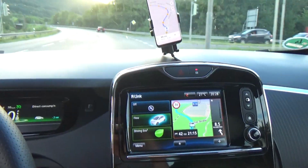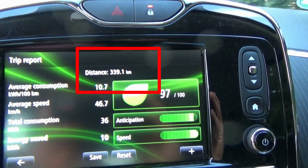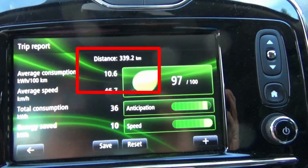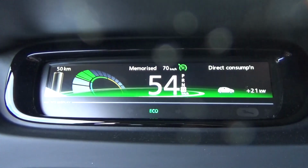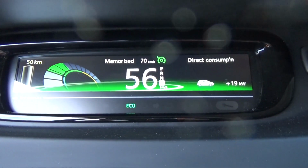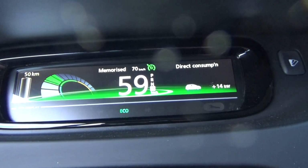After 300 meters, turn left, B28, towards Reutlingen. I think I can reach the charging station where I left this morning. It's interesting because here in the echo, I can see today I drove a distance of 339 kilometers. And here the battery status says still 50 kilometers to drive. So maybe if I'm lucky, I can reach the 400 kilometers. That would be really very cool if I can reach the 400 kilometers with one battery load.